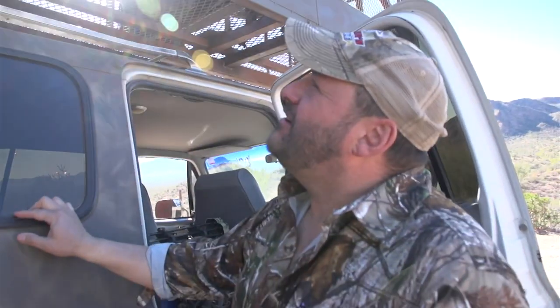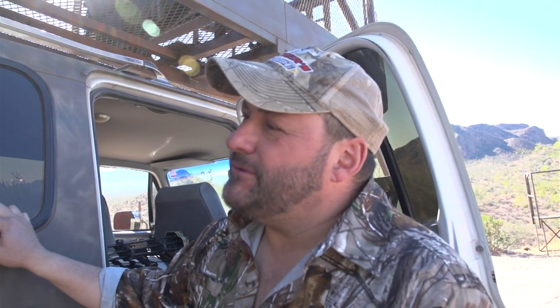Well, we're loading up the Suburban. They're gonna take us to a blind where we've got trail cameras and video of two management bucks. And we'll see what happens. But we're taking the high rack in, and this thing is a pretty wild machine. But it's warm. We need a little bit of a breeze and things are good.